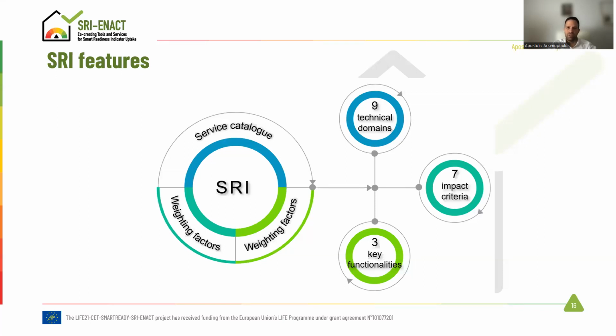These 54 smart ready services are classified in 9 technical domains, as you can see here, and produce 7 types of impacts that we call impact criteria. So these services that are clustered into 9 technical domains need to be assessed against 7 impact criteria. And these impact criteria are further clustered into 3 discrete categories, reflecting the main goals of the SRI, as Christoph mentioned before, referred to as key functionalities.